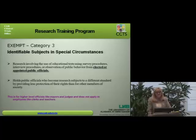This is mainly for elected officials. So we actually hold them to a higher standard than we do other research participants. So this is any type of educational test using survey procedures, interview procedures, or observations from elected or public officials.